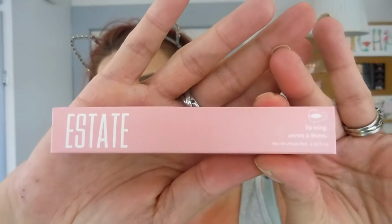The next thing I got in here looks like a full-size item. It is by Estate, which I've never heard of, and it is lip icing. So it's some kind of lip product in the shade Goody. I kind of dig this packaging. This packaging is really pretty, just a really pretty pink color. And you open it up.